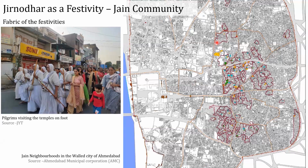So there is an influx of pilgrims that come from the cities around Ahmedabad to visit this and to witness this entire Jirnodhar process. Let's say this Jirnodhar is happening in a pole which has a certain caste or certain members of a community that belongs to this village, they all would come in and chip in their bit of money as well as the shramdan. Also people who have moved outside to the new city come in and usually donate to the entire thing. So the entire city as a whole comes alive, even if a single temple is being renovated or Jirnodhar is happening, the entire community comes alive.